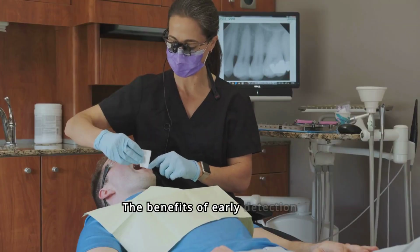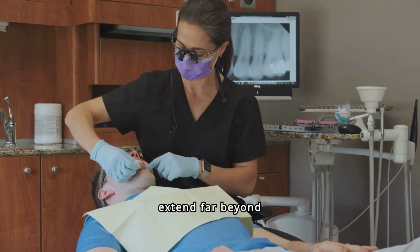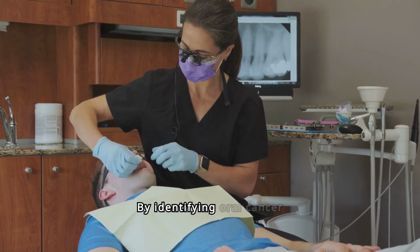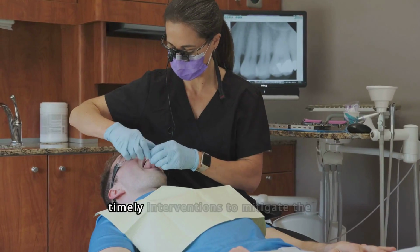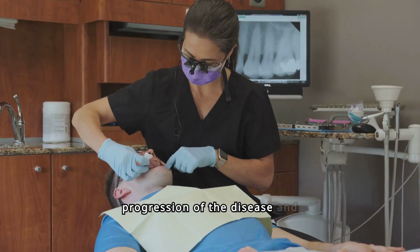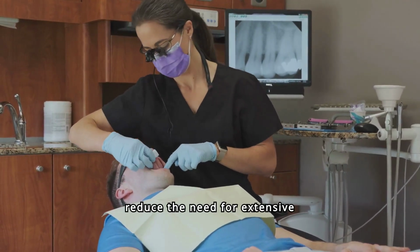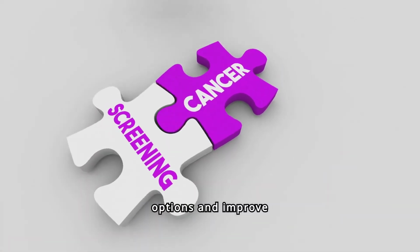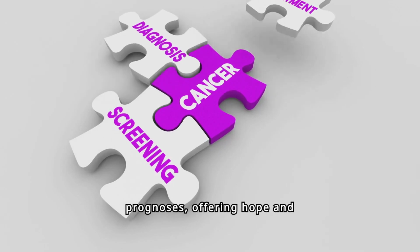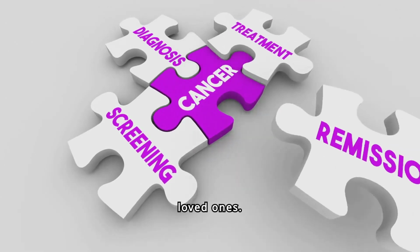The benefits of early detection extend far beyond treatment outcomes. By identifying oral cancer in its earliest stages, healthcare providers can implement timely interventions to mitigate the progression of the disease and reduce the need for extensive treatments. Moreover, early detection may enhance treatment options and improve prognoses, offering hope and reassurance to individuals and their loved ones.